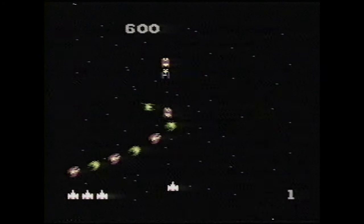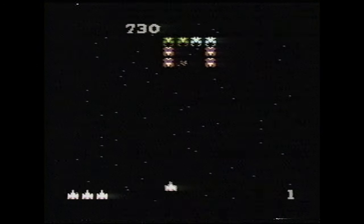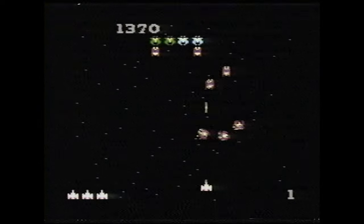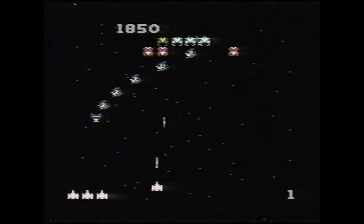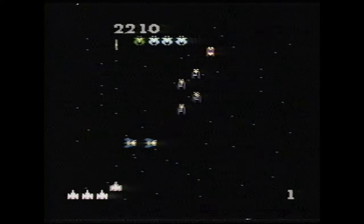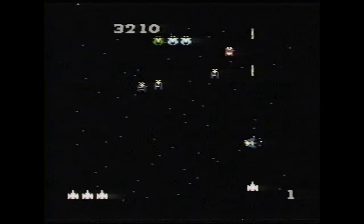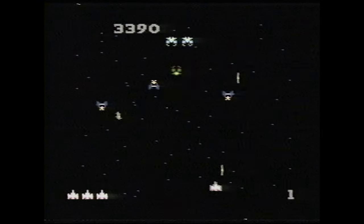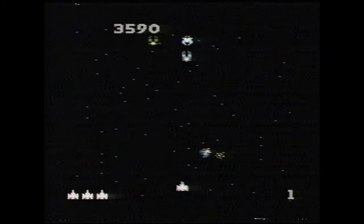This is Galaga for the Atari 7800, and this is another classic arcade title that's made a really nice transition to the Atari 7800. And this is a great version of this game. In fact, I know Galaga has recently made it to the Xbox 360 and Xbox Live, and I actually prefer the Atari 7800 version. I think the speed of the game is just a bit slower, and that makes the games last longer, and I think that makes them a bit more challenging and a bit more fun.